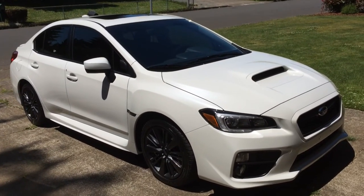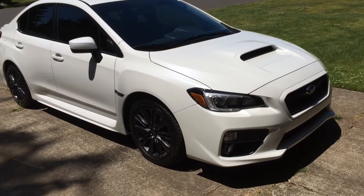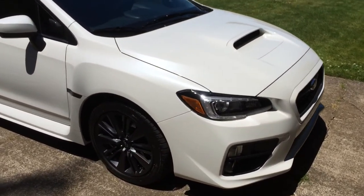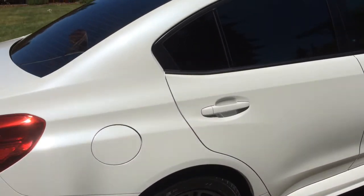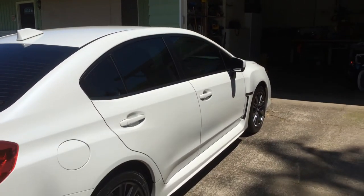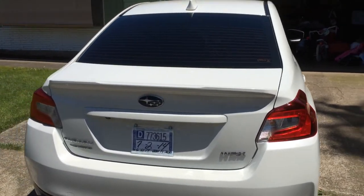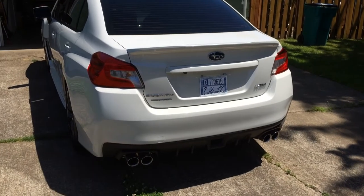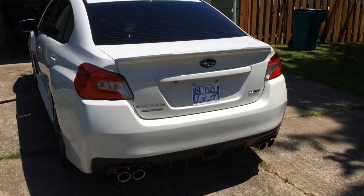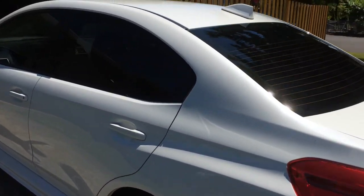Hey guys, this is my new 2015 WRX. I got the Crystal White Pearl model. Pretty happy with this car so far. It's the Limited with the CVT. I got 20% tint put on it all around, as well as a visor. I'm planning on getting the WRX and Subaru logos at the bottom of the trunk removed. In about a week, it's going in to have the Opticoat put on it.